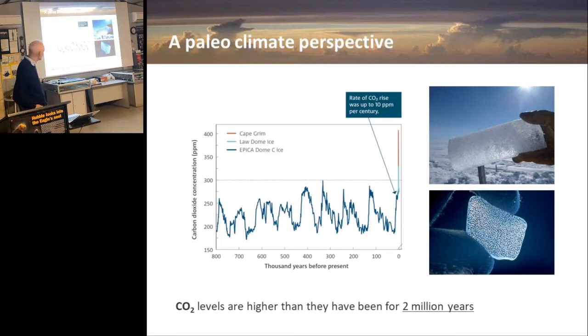Two key takeaways from this: CO2 levels are higher than they've been for at least 2 million years. And the rate of CO2 increase, even in these really rapid warming periods, was less than a tenth of what it has been in the last century. And methane levels are around 250% of what they were pre-industrial. Nitrous oxide, which is another important greenhouse gas, is about 40% higher.